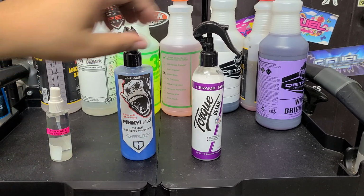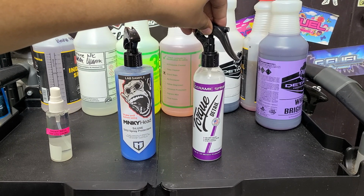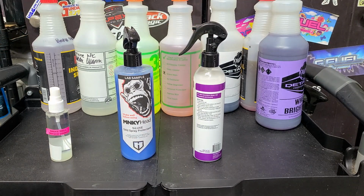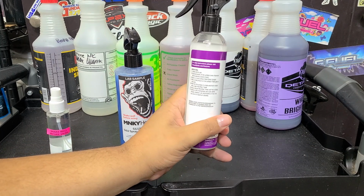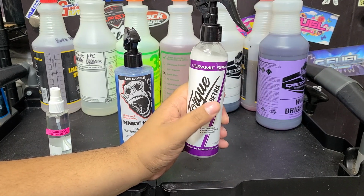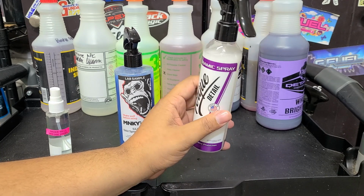Then we've also got Torque Detail. So this is the brand you probably know. Torque Detail ceramic spray. Torque Detail, we've got an interesting history. As a lot of you guys know, I sell products for Ryan West Industries. We don't make stuff for Torque, but once upon a time we may have. Anyways, Torque reached out to me through email, asked if I wanted to test their products out. I said, sure, why not? And here we are with it.